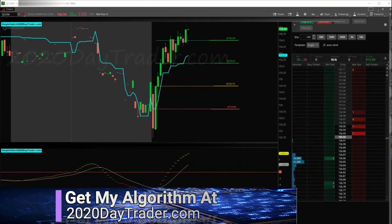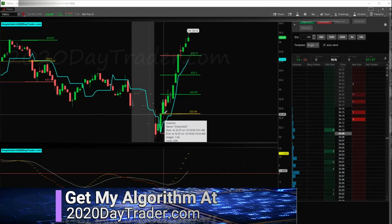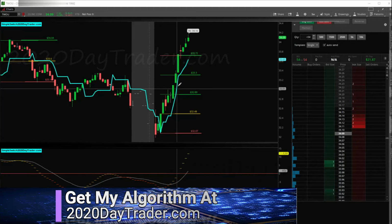So then we also had TWOU. Again, modified play here, and we got it in. Nice. I mean, look at that move. Man, I wish I was still in for that ride. But we got through our target. We moved our stop, gave it a chance to run, and it pulled back first before it did that. So we're out. Got our $21.87 on that one.